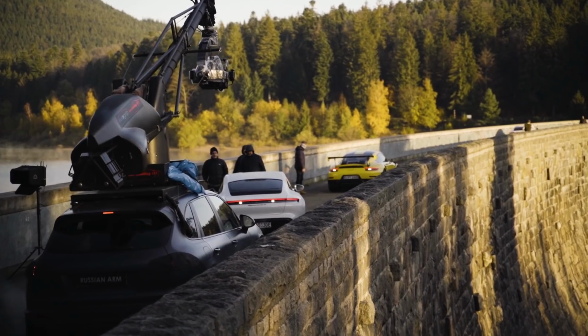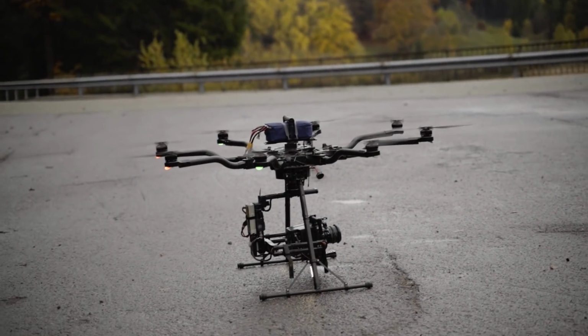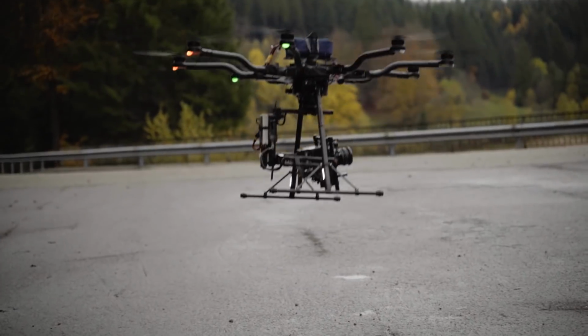So we've got a Russian arm today. We're going to be using that to film some of the chase sequence. Behind me, you can probably see a drone. That's one of the cameras we're going to be using.